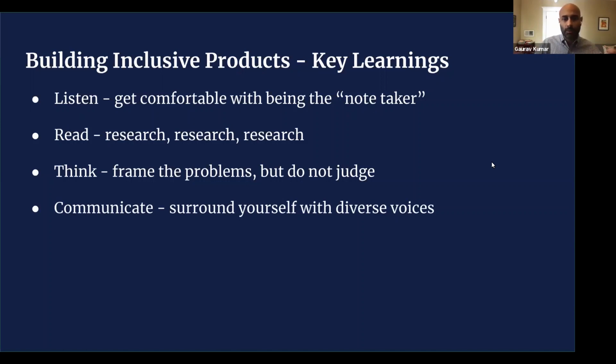Surround yourself with diverse voices. As PMs, we typically, most of the time, engage with engineering, and here and there, depending on your level of product manager in the organization, you interface with your executives, or maybe marketing and sales sometimes. But I've said this other times as well, engage with other teams, engage with people who do not have the same background as you, who may not speak the same language as you, who do not look like you, both at work and outside.